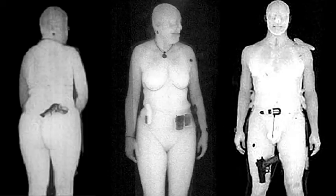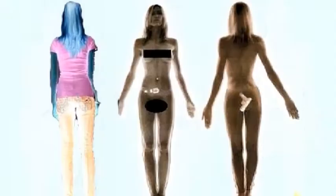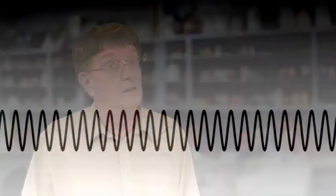Beyond infrared, we come to terahertz or T-waves. These have recently, and rather controversially, been used to image contraband under clothing. It's just that they also show other things, and perhaps rather too well.